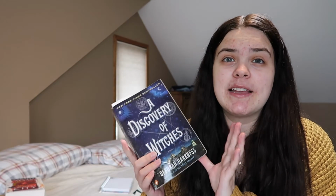And so after that, let's get into what the books actually were. I'll start with my 5 DNFs. First of which being A Discovery of Witches by Deborah Harkness. I do have a bookmark in here. I was on page 145. So I made it, you know, a good little chunk of the way into this one.